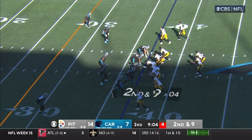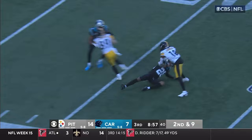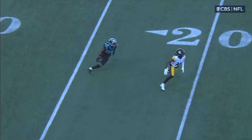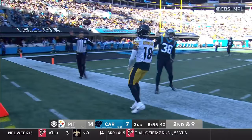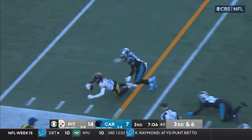This is a second and 9. Darnold with lots of time throwing to the near side of the field. Catch is made by Diontae Johnson. Johnson dancing his way through a couple of tacklers before he is out of bounds. He is inside the 20 at the 19-yard line, and another Pittsburgh first down. Boy, is Diontae Johnson having himself a game? What a quarterback. Throwing this side of the field, the catch is made by Diontae Johnson, and Johnson shaking tacklers.